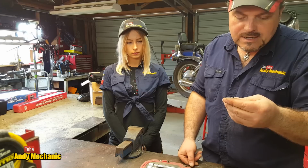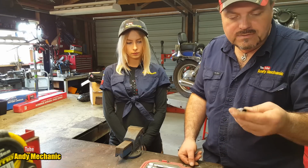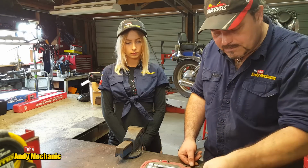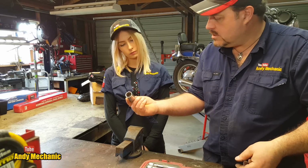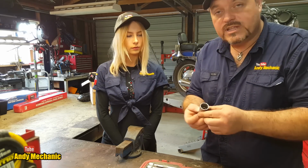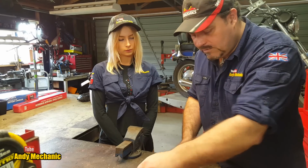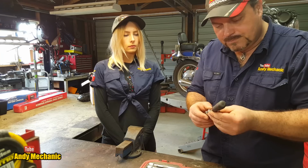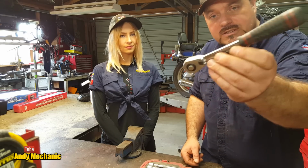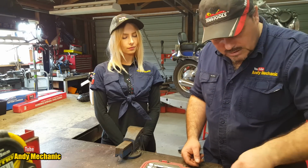We've then got, it's all 3/8 drive, and we've got 10mm deep, right through to, what's that one, Sam? You see on there? 22. To a 22 deep socket. So there's quite a few of those. The ratchet has done a tremendous amount of work. These are clean, as you can see, but pretty good.